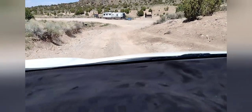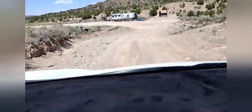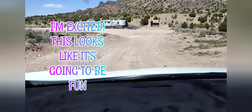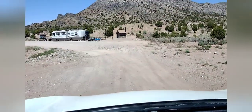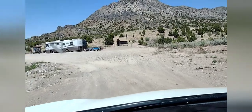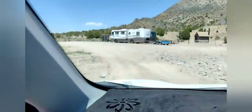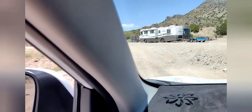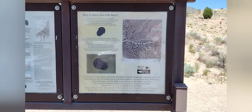All right, the terrain isn't too bad. I think even a Hyundai would make it out here. We have a little restroom, some picnic benches. Cool. Let's see, find a place to park and see what we can find.